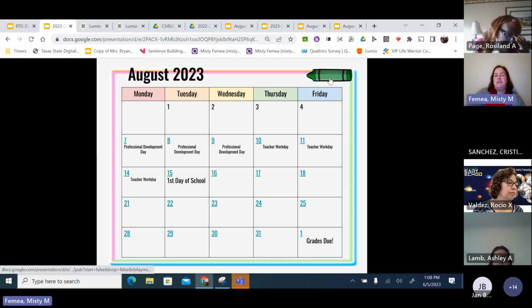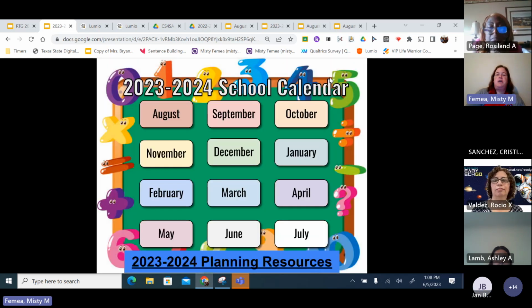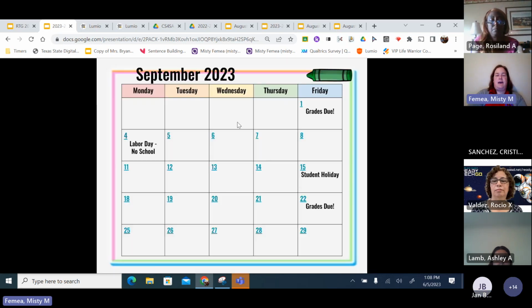If you click on this green crayon right here, the green crayon means you always go back. So if you click on the green crayon, it takes you back to this school calendar. And then again, obviously September, so Labor Day. I tried to put when grades are due. Now I understand that grades are probably due the 5th, okay? But I put the 1st because I know, oh, wait a minute, I gotta have 3 grades for whatever it is, or 6 grades for whatever. The 15th is a student holiday. The 22nd grades are due.